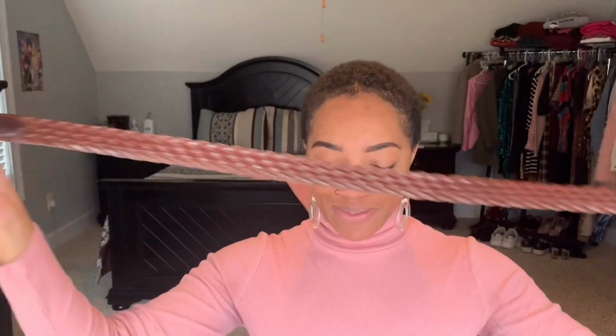Obviously your girl needed some belts because all my belts are way too big now, so I just got these basic, cute little belts. So those are the first 2 items I got.